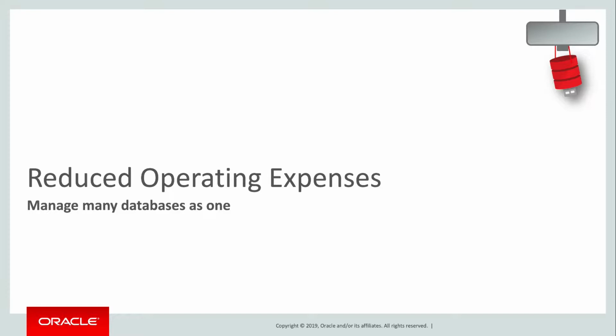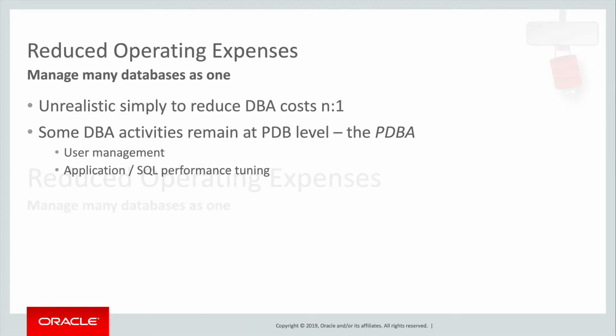Multi-tenant enables huge savings in operating expenses. Let's explore this important topic. The fundamental reason for this is pretty simple to understand. We reduce operating expenses by managing many databases as one.